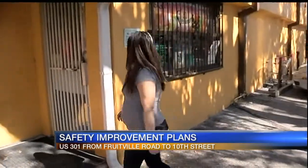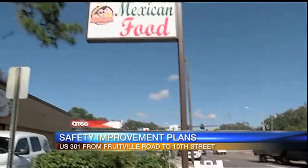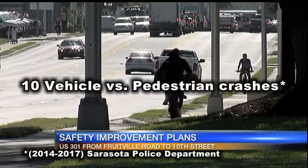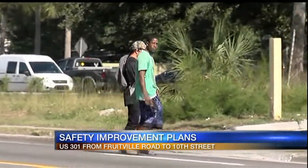Antonia Fuentes worries about her customers leaving La Primavera supermarket along US 301, especially those on foot. Well, there's like a lot of accidents. We don't know if it's because of the people crossing, trying to go to the other side, or it's just probably the cars get distracted. Sarasota police report 10 vehicle versus pedestrian crashes here since 2014, 5 of which were last year.